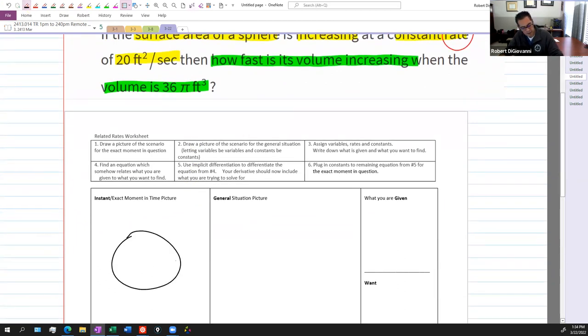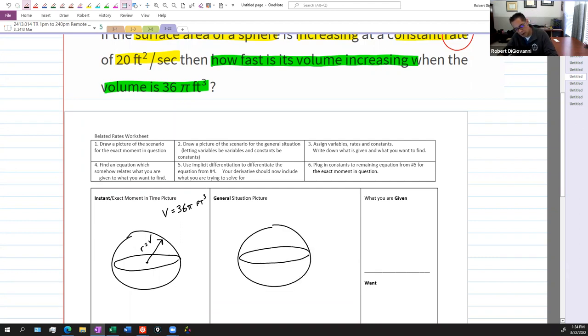I have, at the instant in time, this thing. It has a radius, which I could figure out because I know the volume is 36 pi cubic feet. I'm moving fast because we just did the same setup on the previous problem. In general, the sphere is growing, right? And the radius is changing, but everything's in motion there. Who wants to tell me what I'm given?